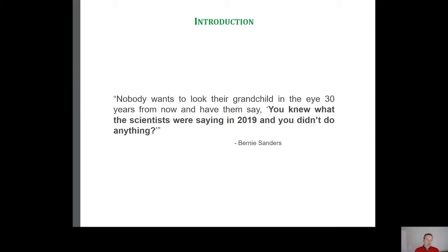A quote from Bernie Sanders years back said, no one wants to look your grandchild in the eye 30 years from now and have them say to you, you knew what the scientists were saying in 2019 and you didn't do anything about it.